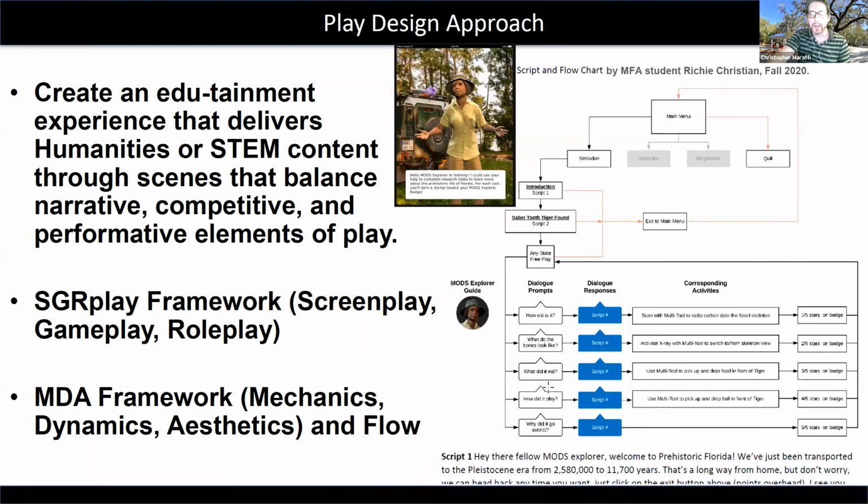So our play design approach for these projects is to create an edutainment experience that delivers either humanities or STEM content. It doesn't really matter, because it's narrative based. It has some kind of gamified elements, and it's also performative. The framework we're using is SGR Play Framework, or Sugar Play Framework, which I've been teaching in my game studies courses and also in my game design courses.